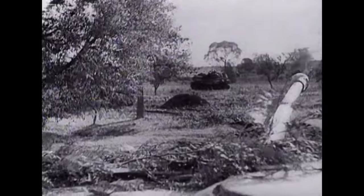At longer ranges, there were other dangers. Concealed anti-tank guns were the chief menace. One well-placed shot could blast a tank to fragments. These guns were difficult to spot and could be camouflaged very easily.